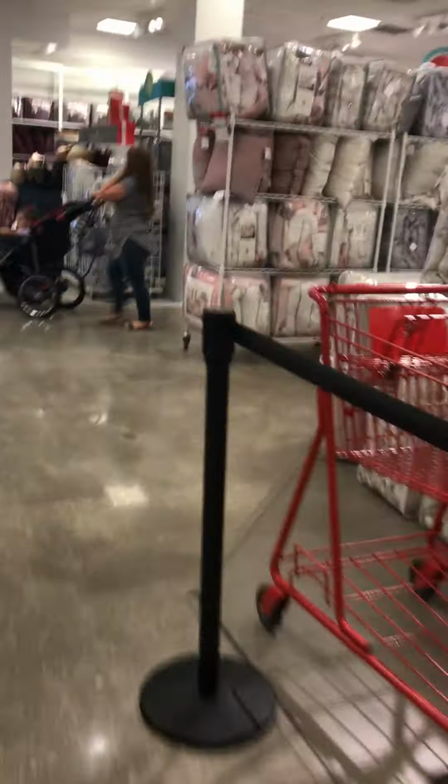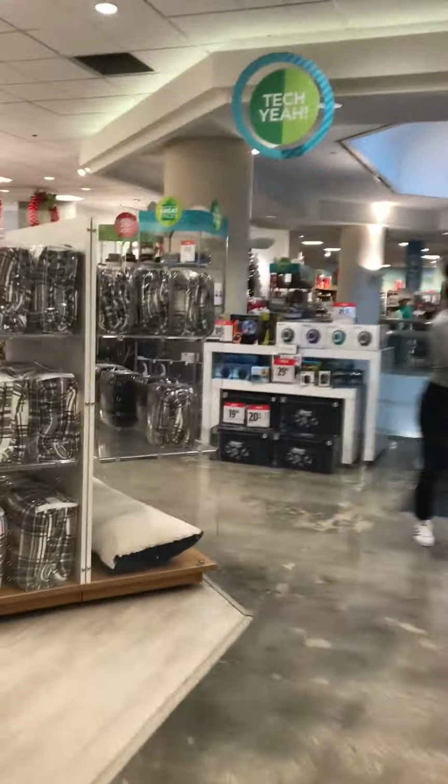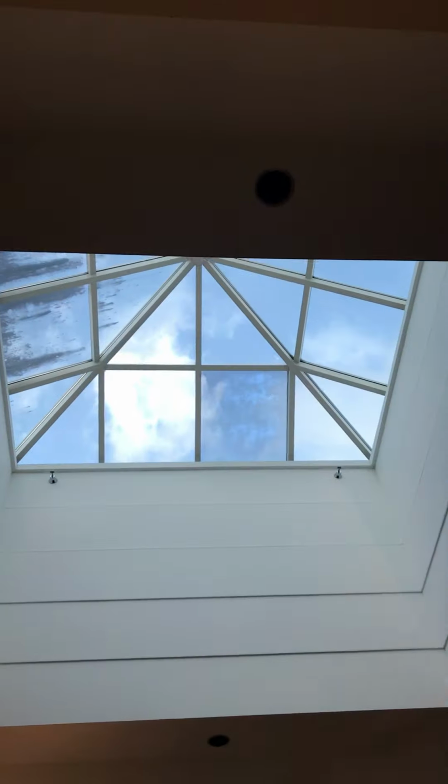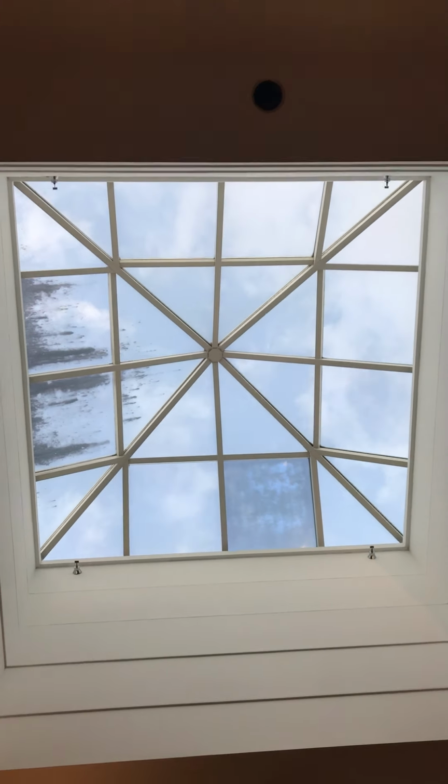Escalator down sign. Right there is the elevator. And this is a Schindler escalator. Wow. Pretty typical for a 1990s JCPenney. This is a Schindler escalator. That's it.